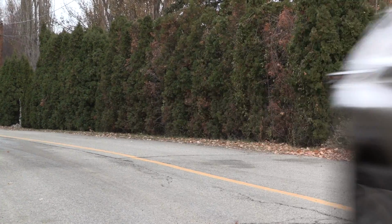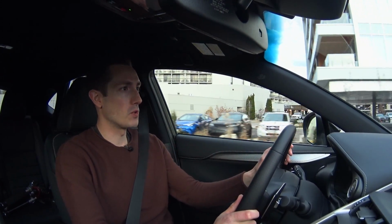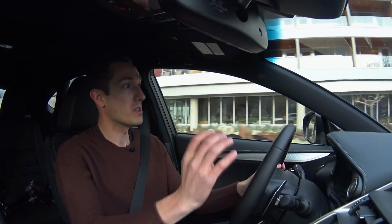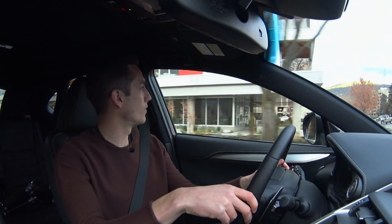Well, everybody knows how popular crossovers and SUVs are. In fact, 68% of all vehicles sold in Canada are either trucks, crossovers, or SUVs. So this is a really big space for manufacturers. And this is a really, really important vehicle for Lexus.